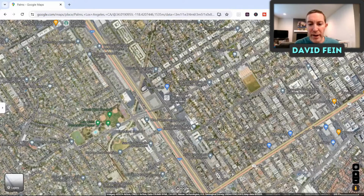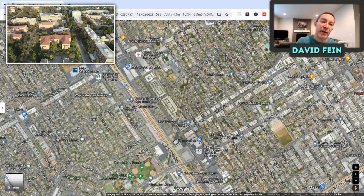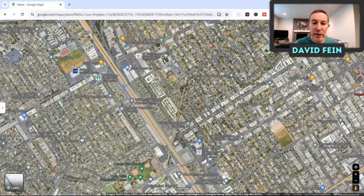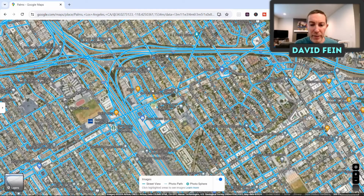So that's Palms and Sepulveda, which is, again, Palms runs through the heart of Palms neighborhood. You have condos and townhomes along Sepulveda. Across the way where my mouse is, you've got university housing for UCLA. So if UCLA is the reason you're moving here, they do have housing there for a lot of their professors and graduate students. Let's see. We are now going to drop a person over here to this other shopping area.